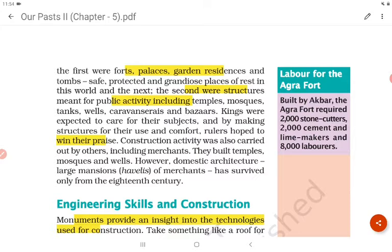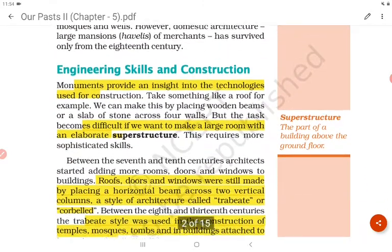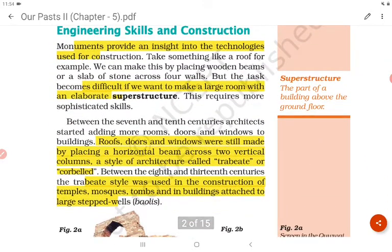Kings were expected to care for their subjects, and by making structures for their use and comfort, rulers hoped to win their praise. Monuments provide an insight into the technologies used for construction. The task becomes difficult if we want to use a large room with an elaborate superstructure. This requires more sophisticated skills. So, what is a superstructure? A part of a building above the ground floor.